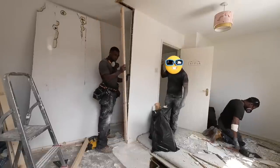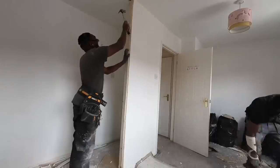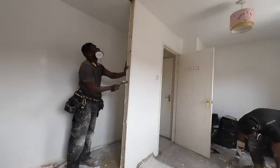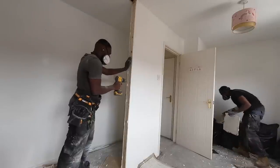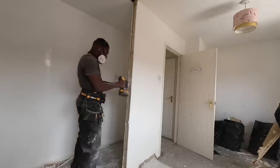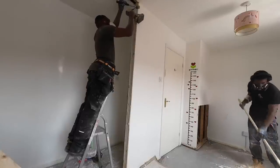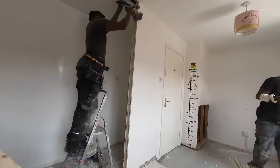Alright, okay, yeah, cool. So here, as you can see, I've just put a noggin in and then I'm putting a stud in for the corner support. Once the support's in, I head off to the shop to go get some board to repair the floor while the apprentice takes down this wall.